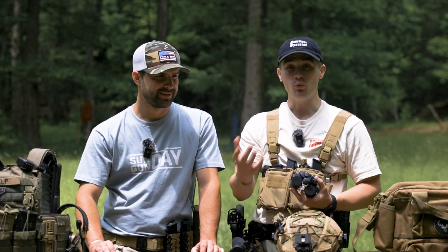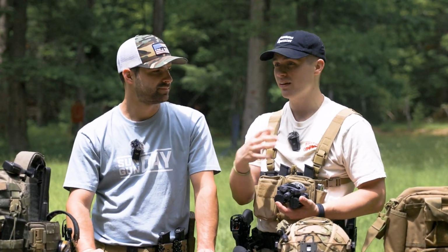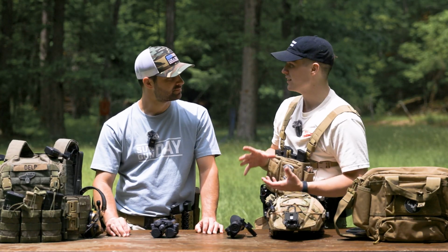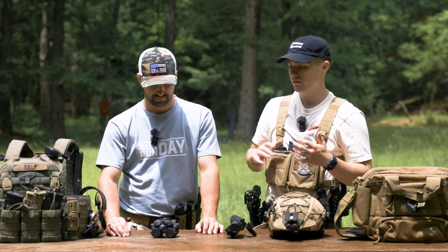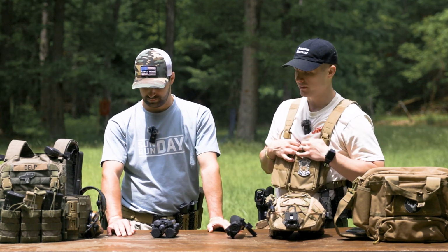So these essentially run off of moonlight and stars. Now they will work with IR light, and they will pick it up great, but you don't typically need it unless it's a very, very dark night. You can do a lot of your tactical training with these with no IR illumination at all, and you can get your work done, you know?